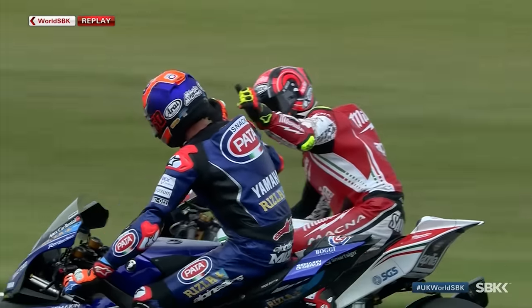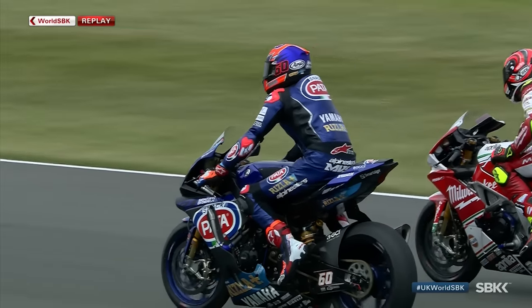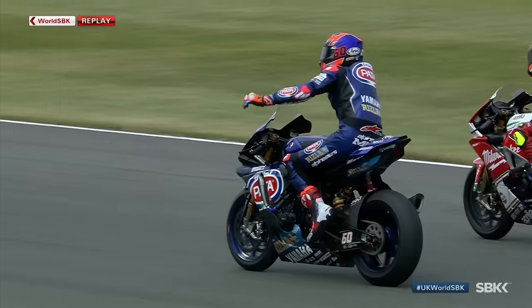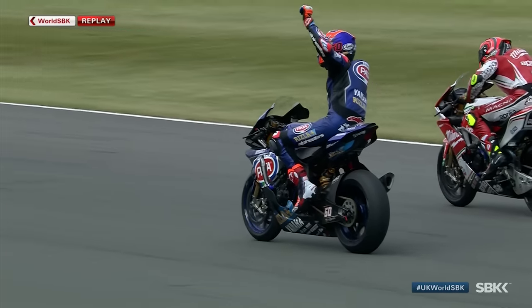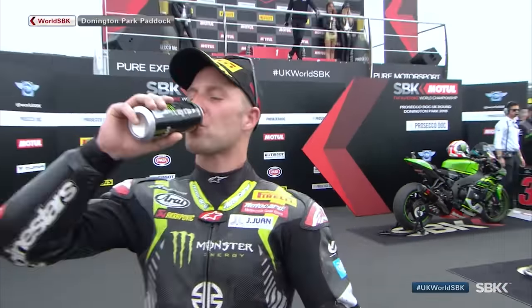It will give the team good confidence going into Brno. Of course, that's a very different circuit to the one we've had here at Donington Park. A lot of a longer lap and a lot more undulations and so on and so forth. But it's going to be interesting, and it will give them, as I said, a lot more confidence going into that next round. Here's Jonathan Ray, finished in third.